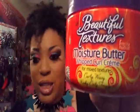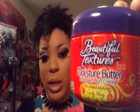So anyway, she also gave me this Beautiful Textures Moisture Whipped. It says kinky, coily, frizzy, whatever, right here. And this is what she told me to put on my hair to do the twists. So I just put a little bit and I twist.